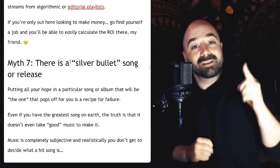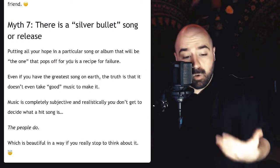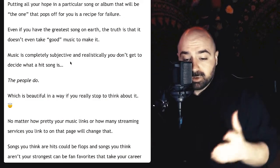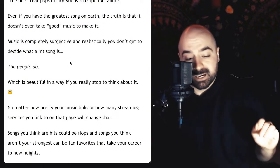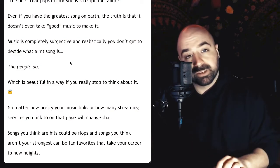And we'll move on to myth number seven, which is that there is a silver bullet song or release. Putting all your hope in a particular song or album that will be the one that pops off for you is a recipe for failure. Even if you have the greatest song on earth, the truth is that it doesn't even take good music to make it. Music is completely subjective, and realistically, you don't get to decide what a hit song is, the people do. Which is kind of beautiful in a way if you really stop to think about it.